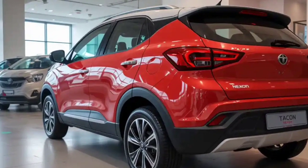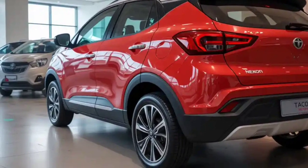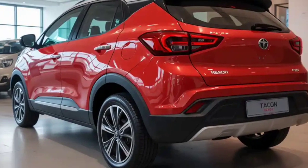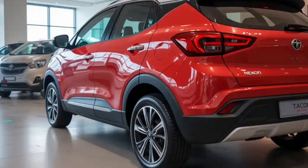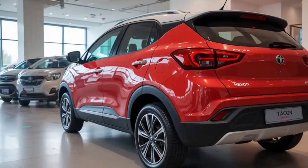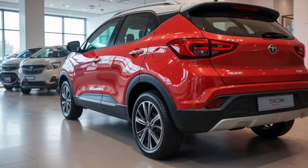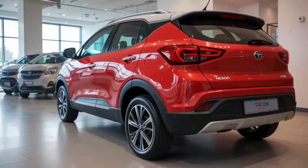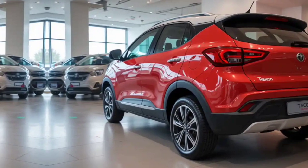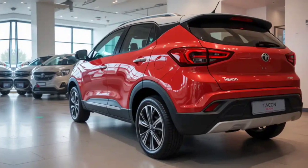Technological innovations in the 2025 model elevate the driving experience. The inclusion of vehicle-to-load V2L technology allows users to power external electrical appliances using the car's battery, making it a versatile companion for outdoor activities or emergency situations. The Arcade.ev app suite provides a range of infotainment and navigation features, ensuring a connected and entertaining ride.